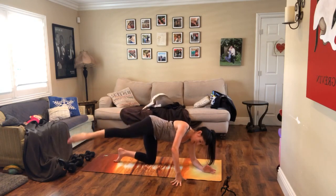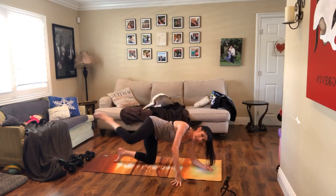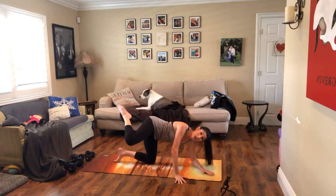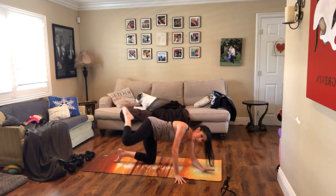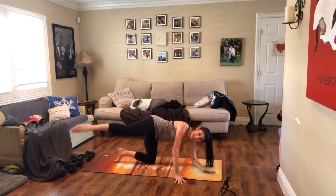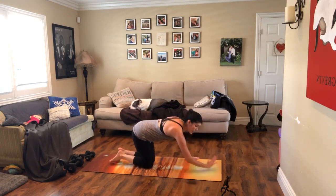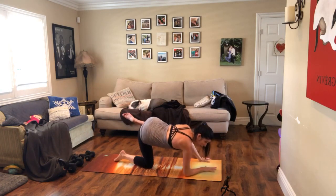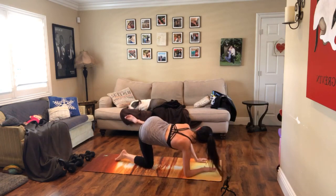Deep breaths. Ab check. Make sure you're sucking in those abs. Drawing them in. 10 seconds, guys. We're gonna go into the other leg. Same exercise. We're here for 3, 2, switch. Left elbow down, right hand out, right leg out. Here we go. Full minute.